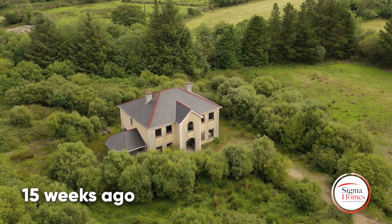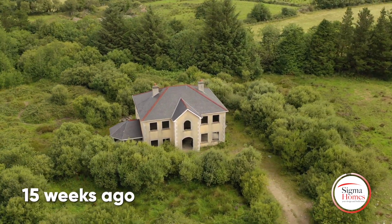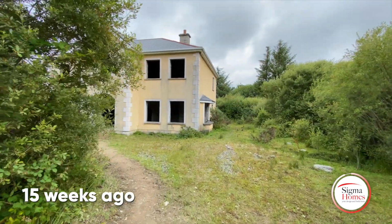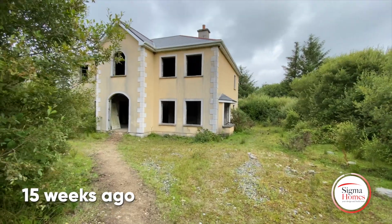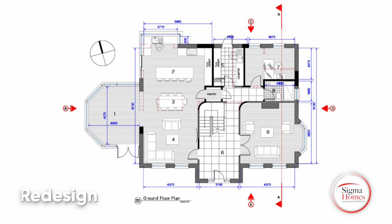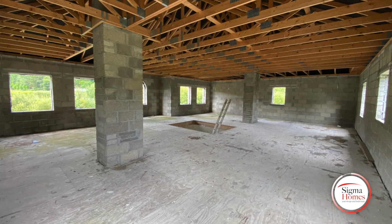This house has been completely forgotten. It's in pain. Look at the height of the trees. It has no road, no windows. It's a complete derelict shell. But we've come up with a design, and I'm confident that we could make this a dream home for my mum.